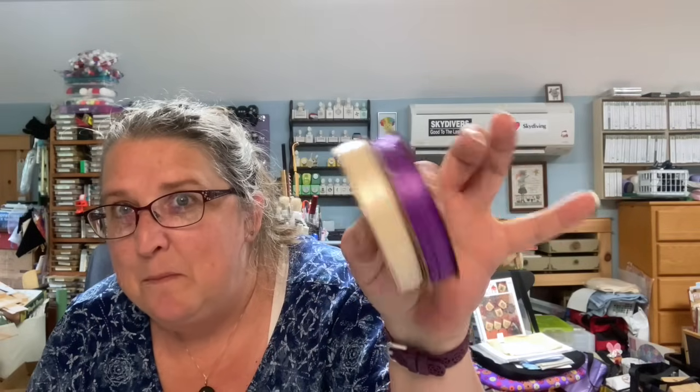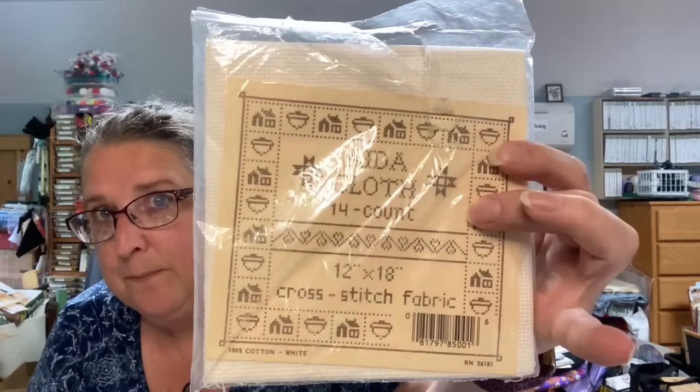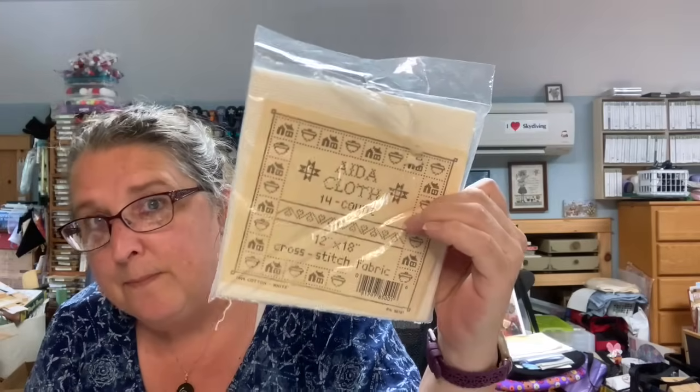Here's the ribbon I got at the dump. Brand new. And here is the package of Aida. I have to clean my craft room. Very clean piece. And it hasn't been cut, so I'm happy with that. I don't often stitch on 14 count anymore, but it's great for ornaments, so I'm going to keep that because I know I can use it for something.